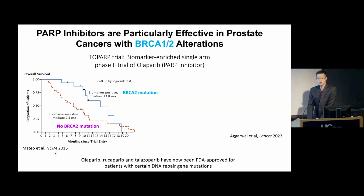This was the initial study that was published almost 10 years ago now, in which you saw that patients who had a BRCA mutation in blue versus patients who did not have a BRCA mutation here in red, that their response to this specific therapy was almost double. So 14 months of response compared to 7 months of response.